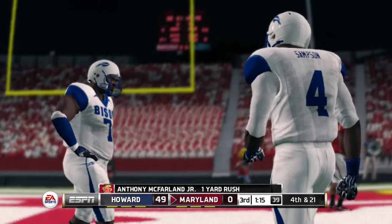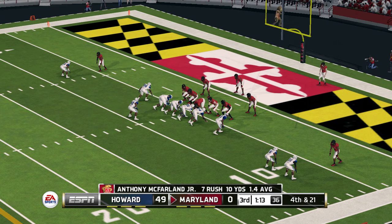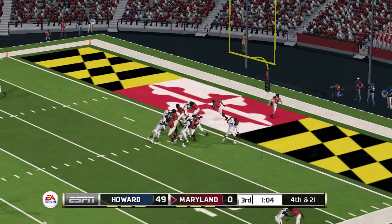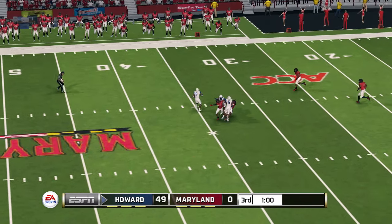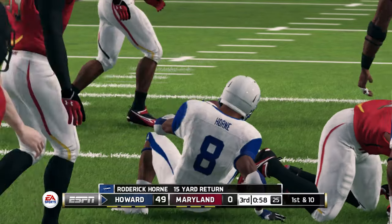Nice defensive stand there. And some good play calling defensively. They always had someone in the right spot to make a play and force the three and out. The punter will line up deep in his own end zone. Horn fields it at the 41. He makes it out maybe to the 26-yard line.